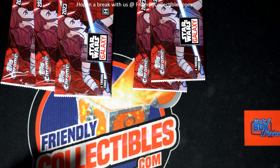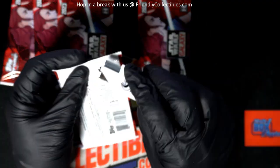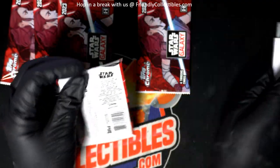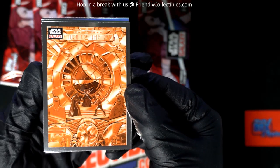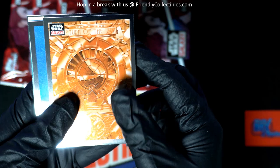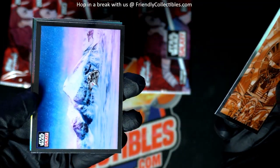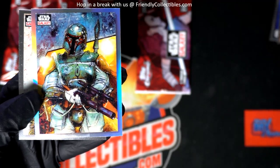And let's see what we can get in Topps Star Wars Galaxy Chrome. Nice refractor.